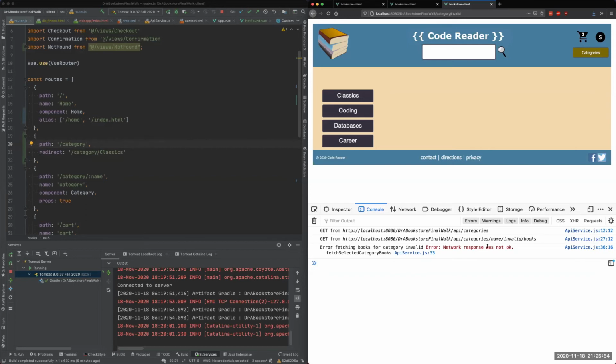Okay. Yep. So what we're going to do is we're going to try and naively fix this. First observation is, okay, I'm going to do this from the component down to the API service. So first observation is, well, there's something wrong with our category component. If it gets an error back from fetching the books, then what we want to do is go to the not found experience. So let's code that first.